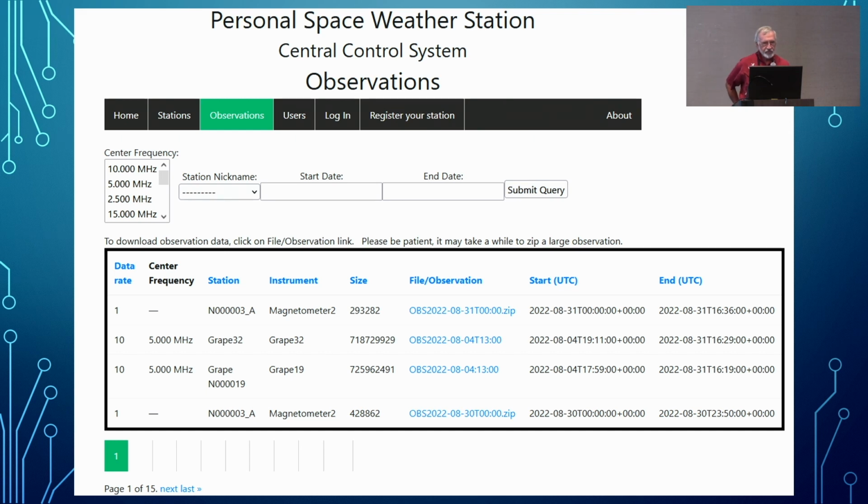What we have right now, we're finding out, is really not the ideal way to do it. I have a grape, which is not running the standard grape FLDigi software, but rather is collecting complete spectrum data 24/7, putting it into a digital RF file. So those files get huge, so downloading them can be somewhat of an issue. As soon as we get our student team cranked up this next week, we're going to add another function that allows you to pick what subportions of an observation you want to download.